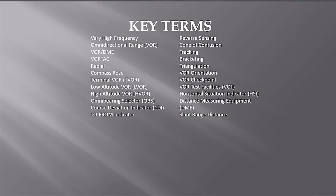VOR DME is the same thing, a way to determine where I am in direction, but then also how far away am I from that distance measuring equipment. And it works on a slant range, okay? So from the transceiver to the antenna of your airplane. You guys can see we got a little bit of a hypotenuse problem here in the Pythagorean theorem, right? Well, we're not solving all that, but that's a slant range.